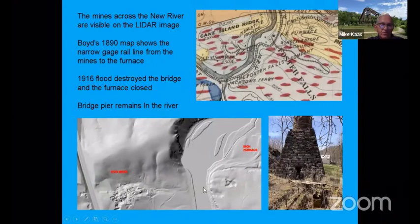Unfortunately, the railroad bridge for the little dinky engine was totally destroyed in 1916 when there was the huge flood in the New River. It affected practically everything along it. You can still see the pier for the bridge, but everything else is gone. And that, of course, was the end of the iron furnaces there. This picture shows you how much of the foundations of the blowing engine and the other steam-powered facilities were here. This is a pretty well-preserved iron furnace as Virginia goes. We have a lot of them.